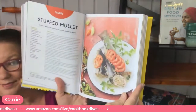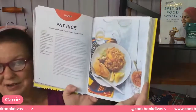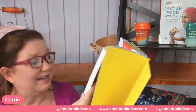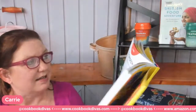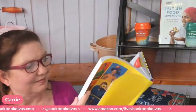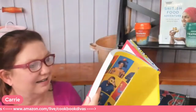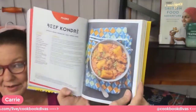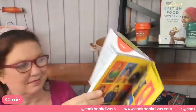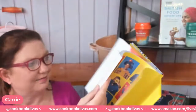Stuffed mullet. The photography in this cookbook is beautiful too. This is called fat rice, and it involves a guinea fowl that you cut into pieces. This is DG chicken. I'm not sure what the DG means. Here's another chef, Sandra Nikaki. Beef condre is her contribution. Yassa chicken. And here's a family enjoying a feast.